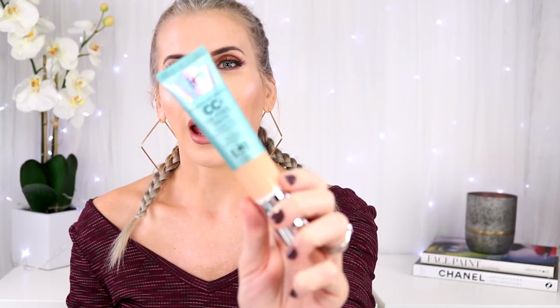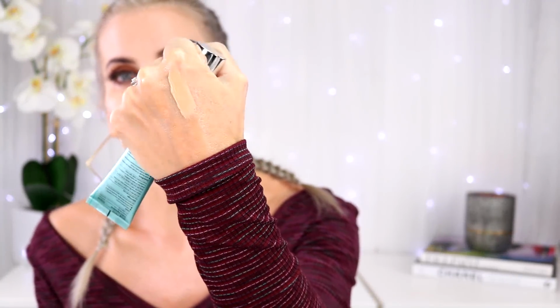This is in Colorless Finish. I got the shade light medium. From the swatches online, it looked like the light would be a little bit too light for me, and that's what this looks like. I wore this all day yesterday, and I again loved the finish of it so much more than the original version. It kept my face very matte, very poreless.